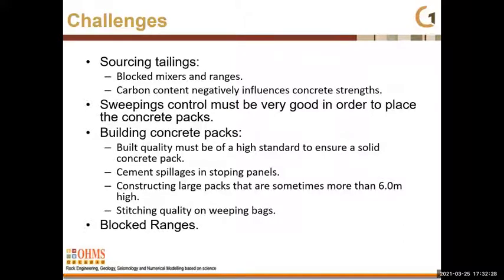We also found that in our board and pillar mining area, we constructed packs up to 11 meters high. The average pack size was about 6 meters high, but there were 3 or 4 huge packs that we built up to 11 meters high. To construct a pack of that height, there's a lot of risk involved in employees falling from the pack and getting up and down the pack, and also transporting material up and down the pack, and also the sheer volume of material that goes into a structure like that.